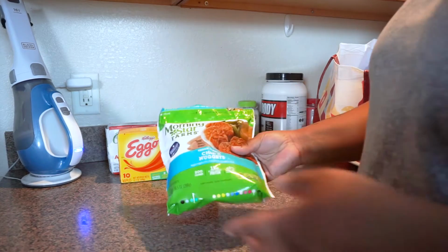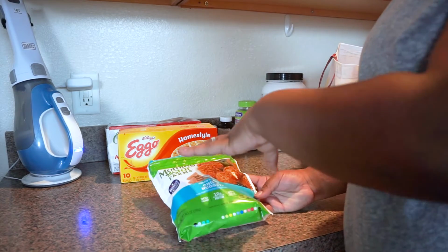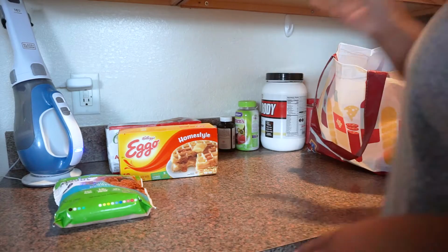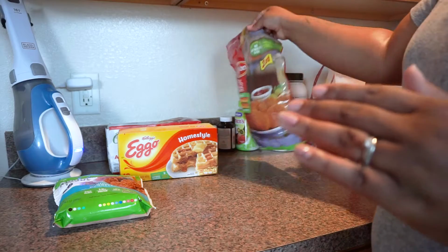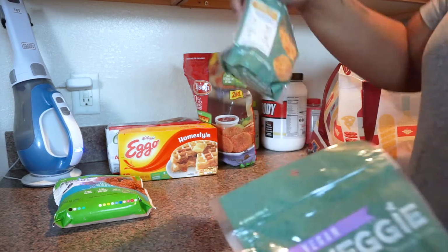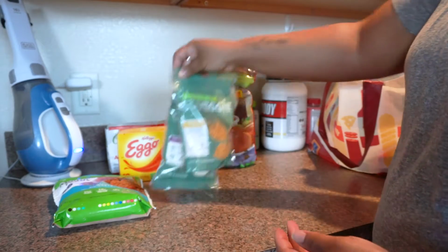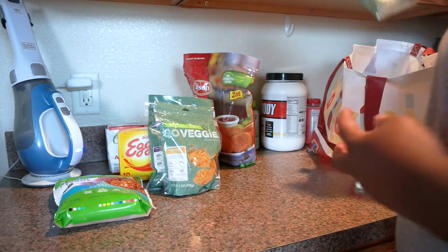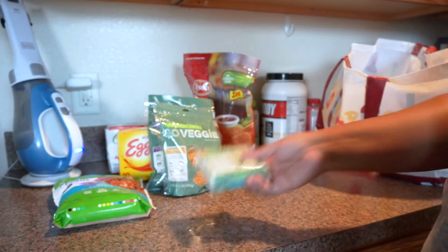I got some vegan chicken nuggets. I wanted to try these. I also wanted to try these for Maya and see if she likes them. I got regular chicken nuggets just in case. Vegan cheese. Cheddar and mozzarella, I believe. Yeah. I also got the strips. This is pepper jack. Ooh.